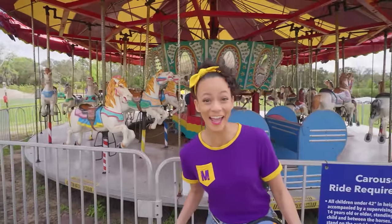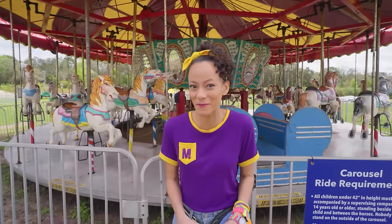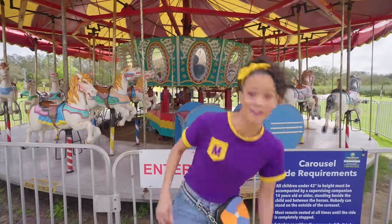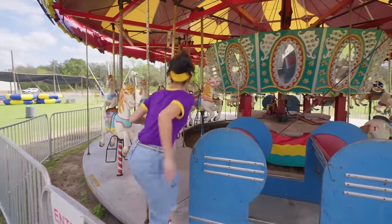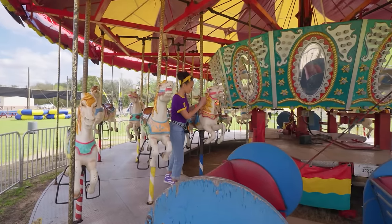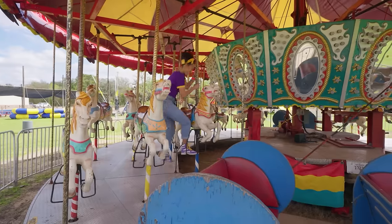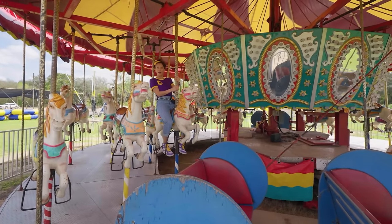Oh, check it out. It's a carousel. Have you ever been on a carousel before? Well, let's go. Blueberries down and go for a ride. Oh, I love this horse. Oh, it's so pretty. Look at this yellow hair. Oh, one of my favorite colors. All right, I'm ready, horse. Let's go.